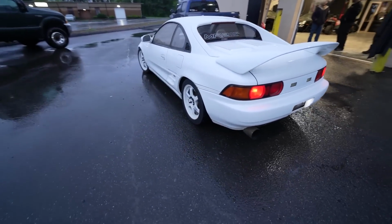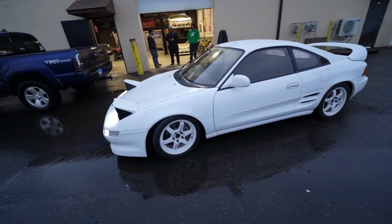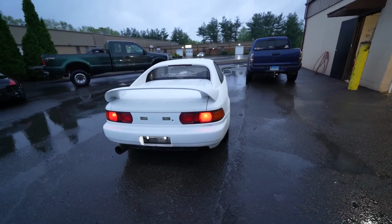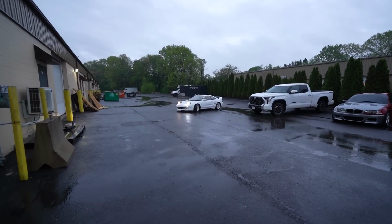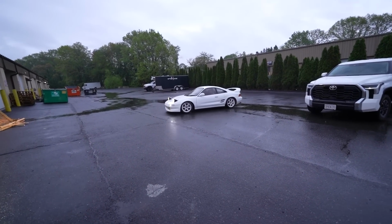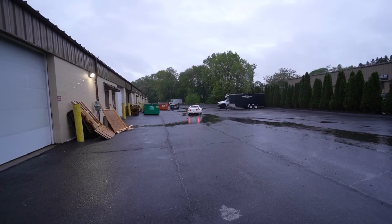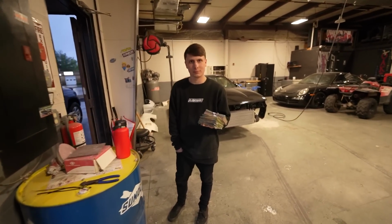Last shots of her. I'm going to miss this thing for sure. Bye-bye, MR2. And she's off. Gone. A little bittersweet. It is bittersweet.